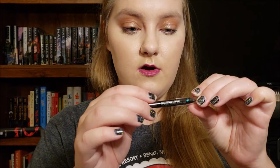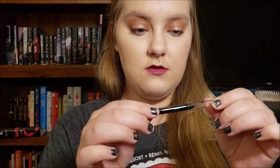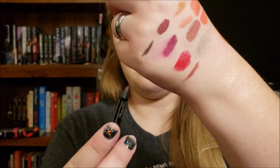This Sephora eye pencil. It is waterproof and it is purple. It's very pretty. It just didn't do what I wanted. Again, I'm always hoping for something in the waterline, and nothing ever stays in the waterline.